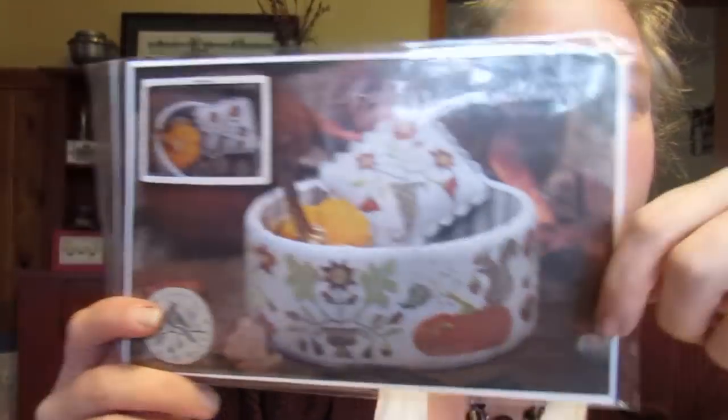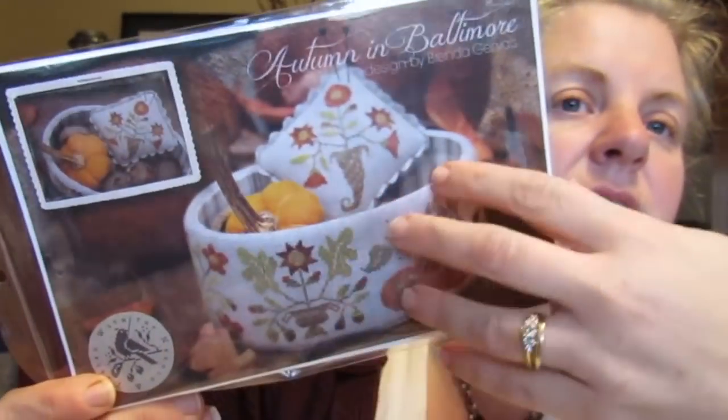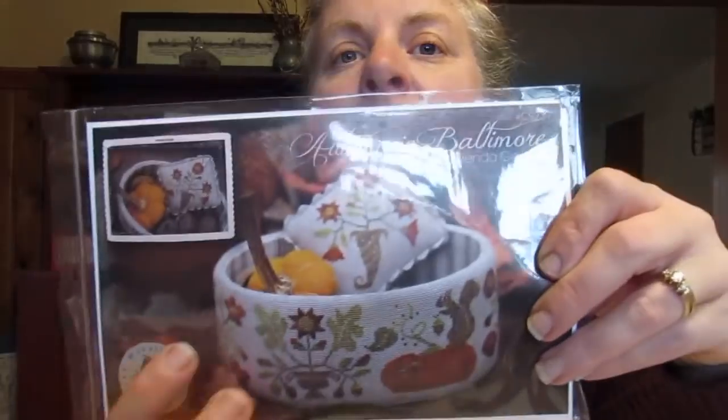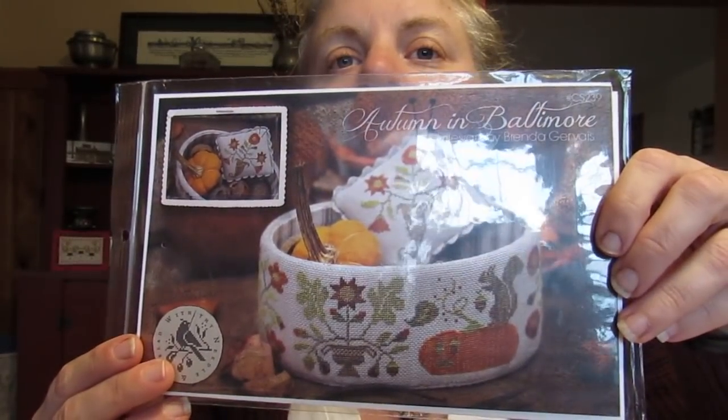Yeah, I had a thing for squirrels this year, so I won't be finishing it like shown. I will probably be doing my own thing. I may even stitch this and this separately. I don't know. We'll have to figure it out. All right, so that was my finishes, my WIPs, my plans.